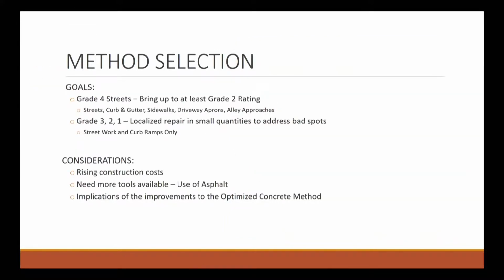So now to talk about what we're proposing to do on all of these streets. So again, like I said, we did the whole neighborhood, but we're not planning on doing the same thing on every street within the neighborhood. Our goal that we're proposing is that we look at the grade 4 streets and we put the most effort onto those streets, the most amount of construction, where we actually go through and do a large amount of work on all the streets: the curb and gutter, sidewalks, driveway aprons, alley approaches.